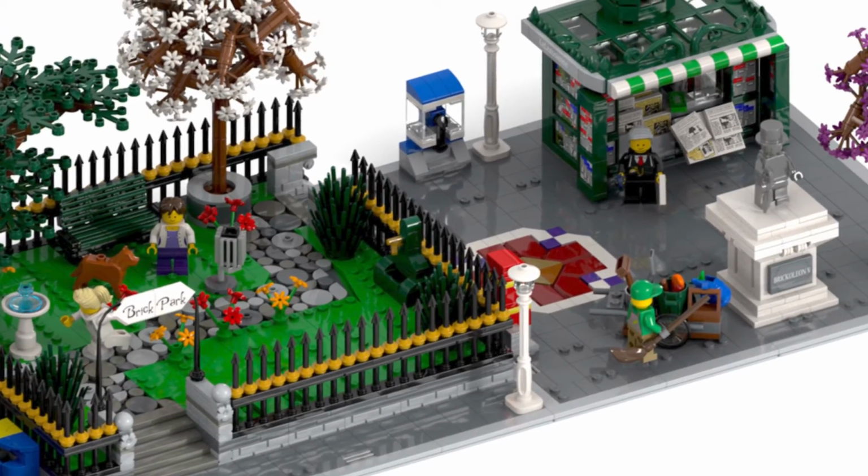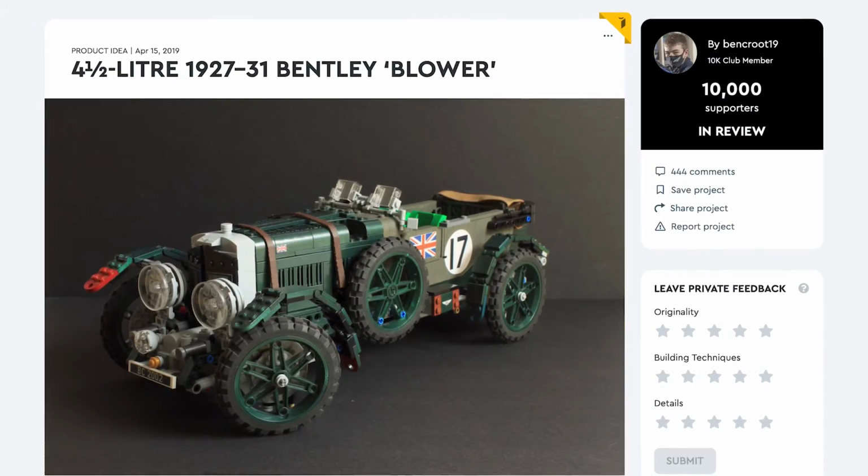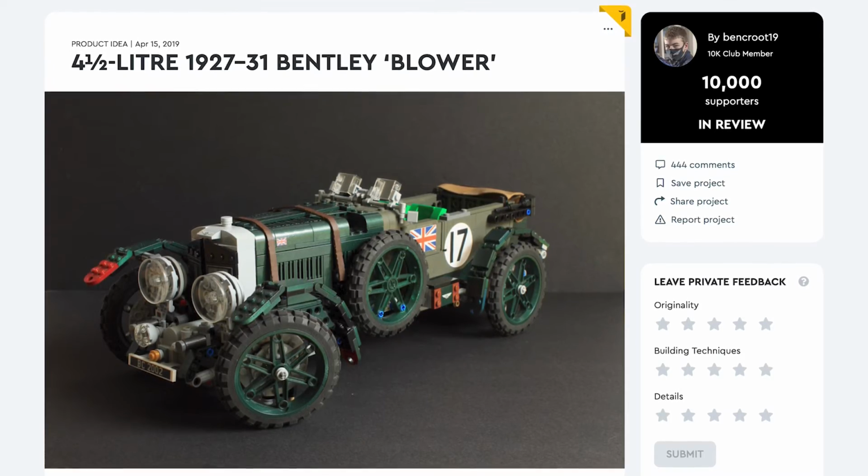Maybe if LEGO were to make a smaller modular building and include this, kind of like the pet shop, but instead of doing 2 smaller buildings, do 1 small building and 1 park. That'd be really fun. Number 43, 4.5 liter 1927-31 Bentley Blower by Ben Crute 19.